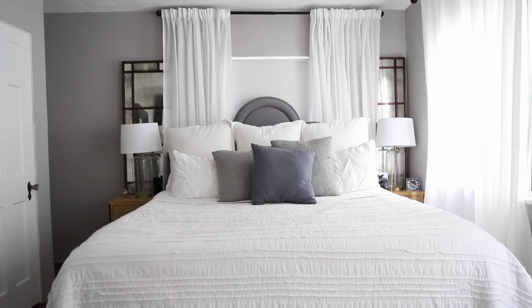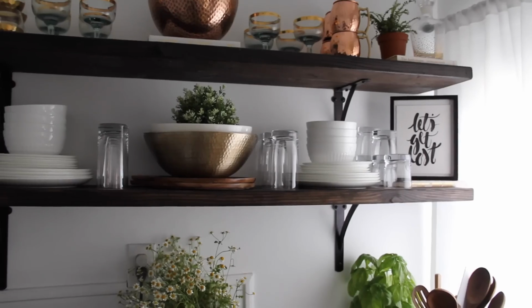So how do you guys go about mixing in your color palette? Well, if you live in a really small space, like 500 square feet or less, I would recommend trying to stick to the same color palette in every room. Our last place was 600 square feet, and I pretty much made it all kind of the same throughout our bedroom and our living room and our kitchen, because that was all the rooms we had.